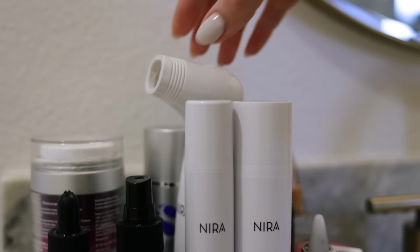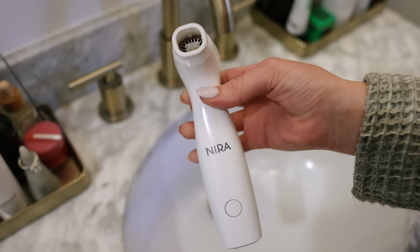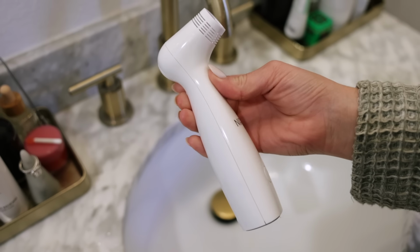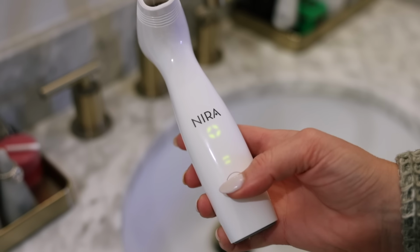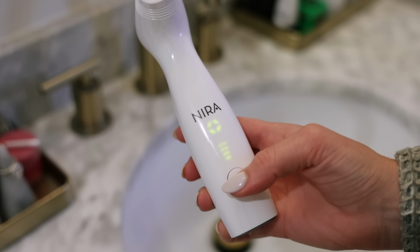So this is the Nira Pro. You can do your entire face with this incredible laser in 3 minutes because it has such a wide tip on it. It's the fastest, most powerful, painless at-home laser. So you can go and get laser treatments, obviously, but they're crazy expensive. They take a long time. And this one you can just do right at home.